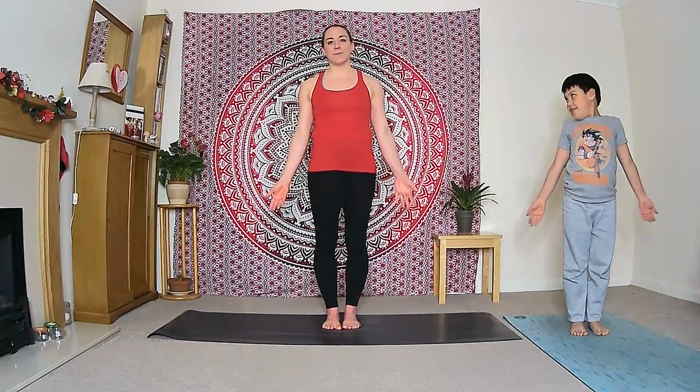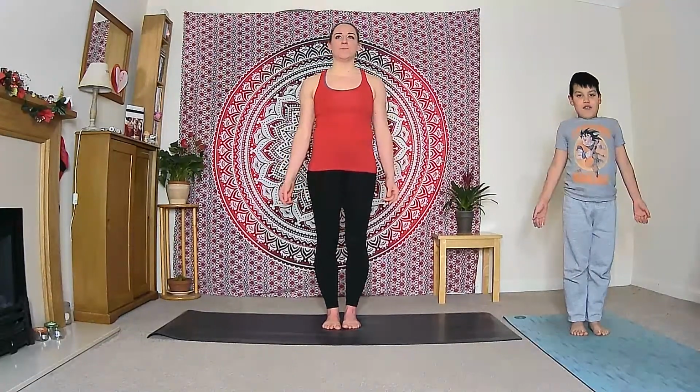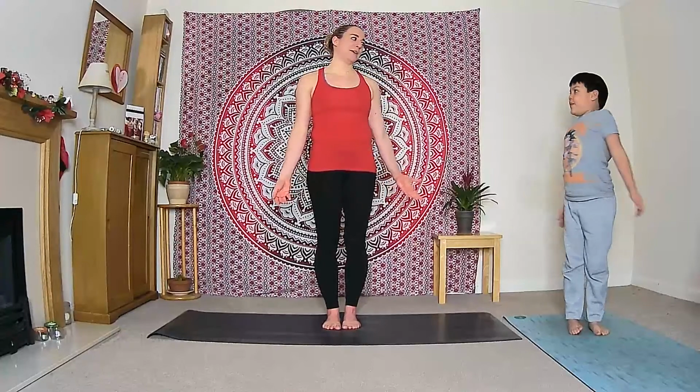So we're going to do a really big one now. I want to see you doing it as well back home. 3, 2, 1. Ta-da! And we're going to stand here in Tadasana pose, in mountain pose now. And if we're in mountain pose, we have to pretend like we're a mountain. So what can we do to pretend like we're a mountain? Very still and very strong. So we're standing very still, very strong, and super quietly.